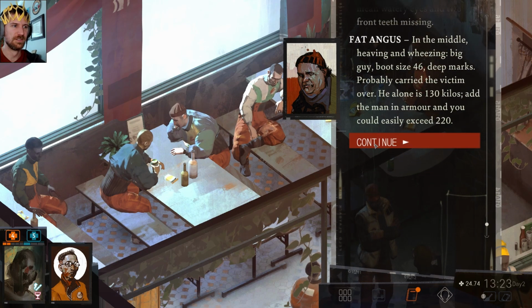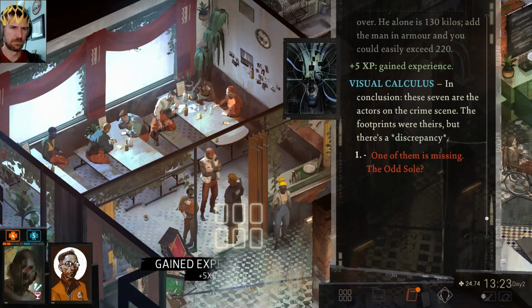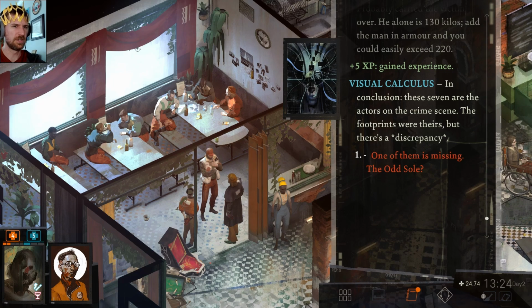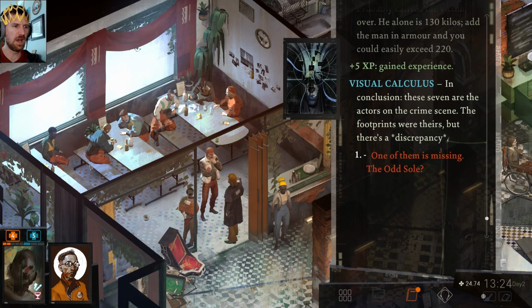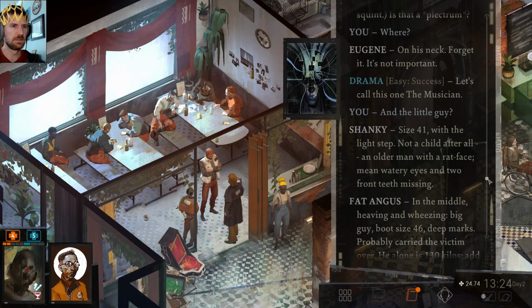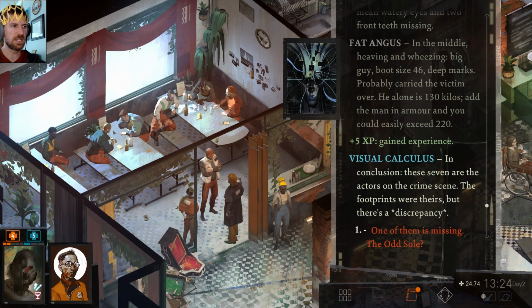Who's the musician? In conclusion, these 7 are the actors on the crime scene. The footprints were theirs, but there's a discrepancy. One of them is missing. The odd soul. That's right. The one who was limping. Yeah, that must have been Eugene. And that's the little one. And that's Fat Angus. All right. Eugene. And who is the little one? Shanky. Eugene, Shanky, Fat Angus.